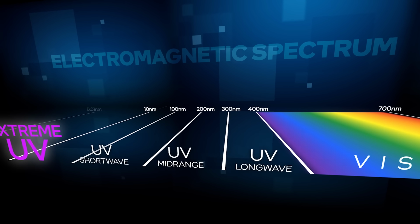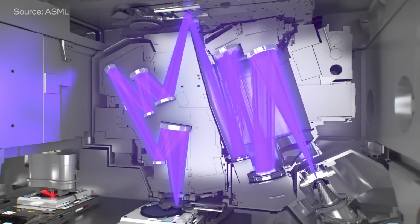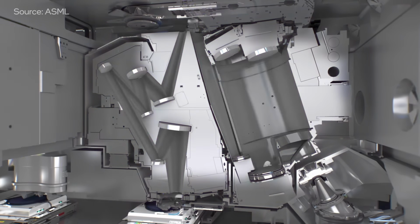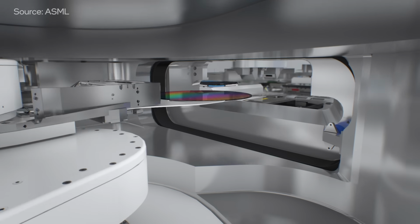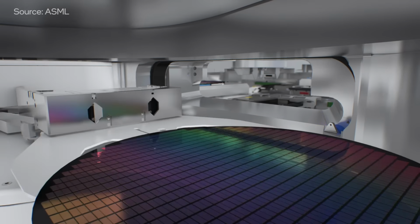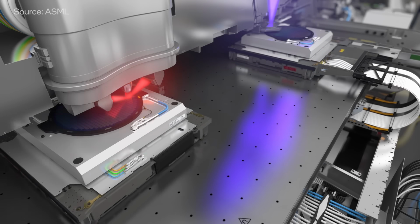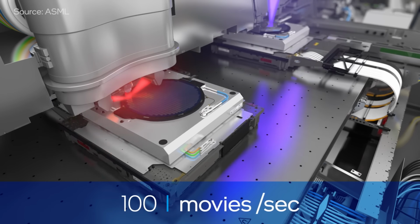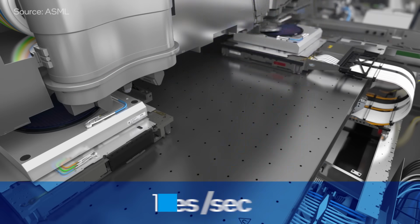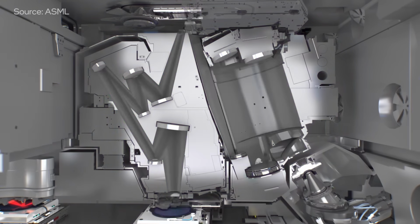A collector mirror gathers the EUV light and shoots it to a scanner where it pinballs off extremely precise mirrors that shape the light into a slit that can transfer the patterns of transistors and interconnects. A reticle hosts those patterns and transfers that information through projection optics at a data rate comparable to streaming over 100 movies per second. The projection optics are the key technology that enables high-NA.